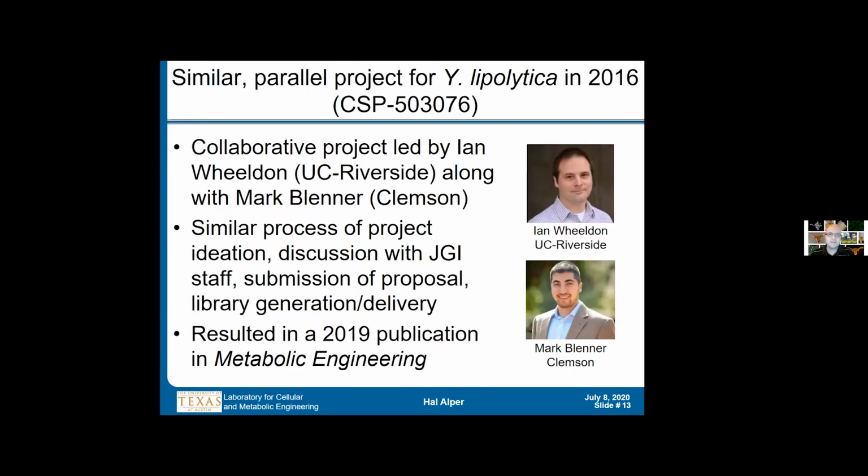We also had a very similar parallel project in 2016 with Yarrowia lipolytica. This one was led by Ian Wilden at UC Riverside, in collaboration with Mark Blenner at Clemson University. It was a similar type of process, where we had the project ideation, discussion with JGI staff, submission of the proposal, and then back and forth for the library generation and delivery. This was a slightly different, non-conventional host, with several of its own challenges, but it really demonstrated that sgRNA libraries could be synthesized at JGI and were highly effective for functional genomics screens.